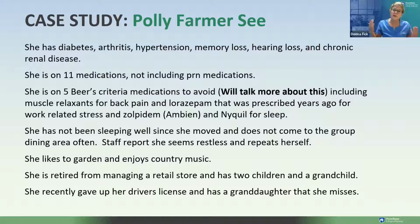We know that she likes to garden. She enjoys country music. She is retired from managing a retail store and has 2 children and a grandchild. Also, she had some losses. She recently gave up her driver's license and it's been difficult for her granddaughter to visit, so she misses her.